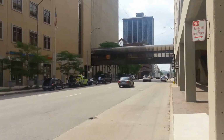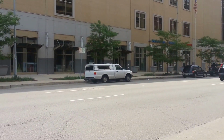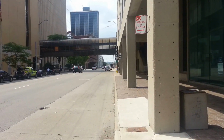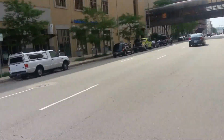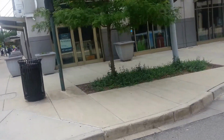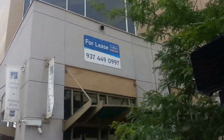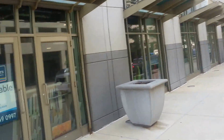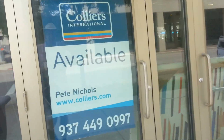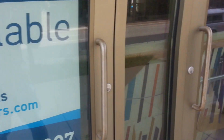Here's the traffic going by. It's going northbound on 2nd Street. I stand corrected, this traffic is going southbound. This is a southbound street on Ludlow. So it's pretty interesting how they decide to try and conceal this, you know, for at least Colliers International. Well, Colliers International, you're in a losing investment. You ought to sell this crap. Pete Nichols, Colliers.com available. Good luck with that.